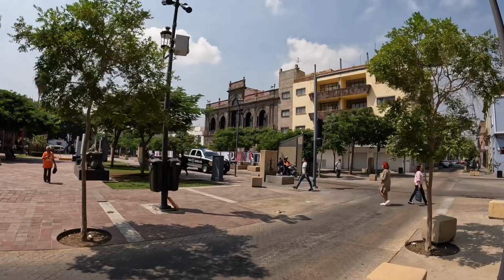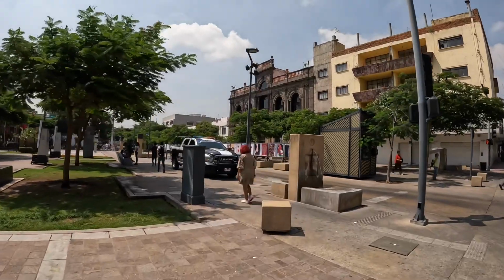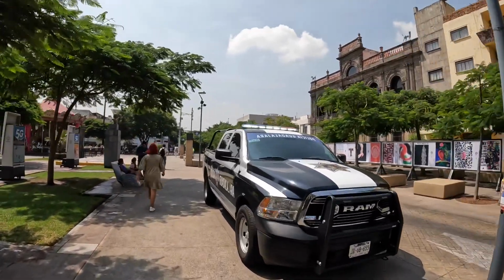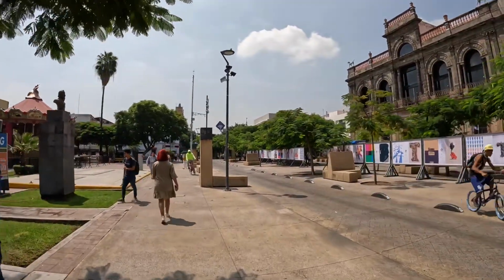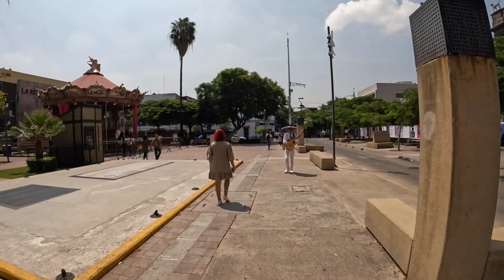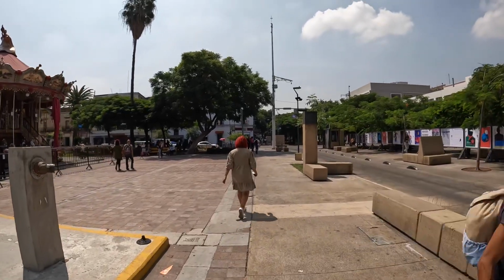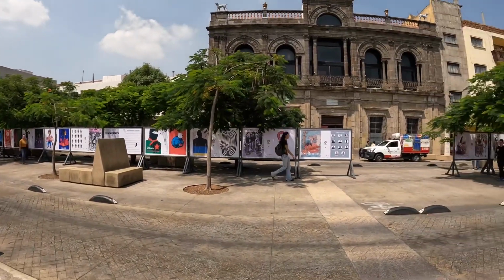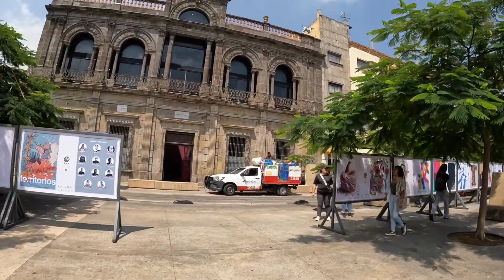Here's the building with the dogs on it. I saw last night. Beautiful day in Guadalajara. Look at these dogs on the roof there.